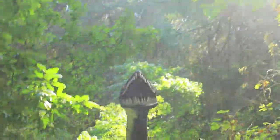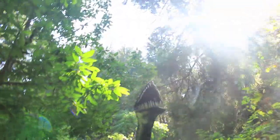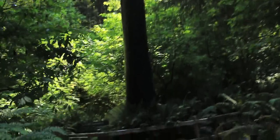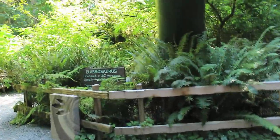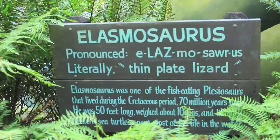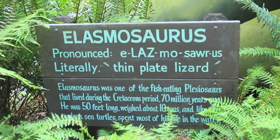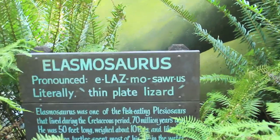And here's this snake-headed boy. This Tim Burton-looking motherfucker. Hello, friend. The dino with the tearaway face. Elasmosaurus. Thin plate lizard. At least it's not a small plate lizard. I'm tired of tapas.